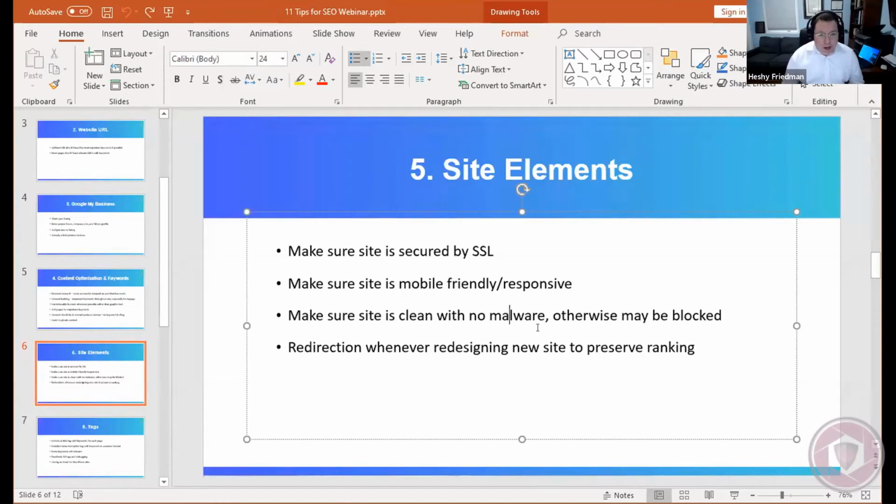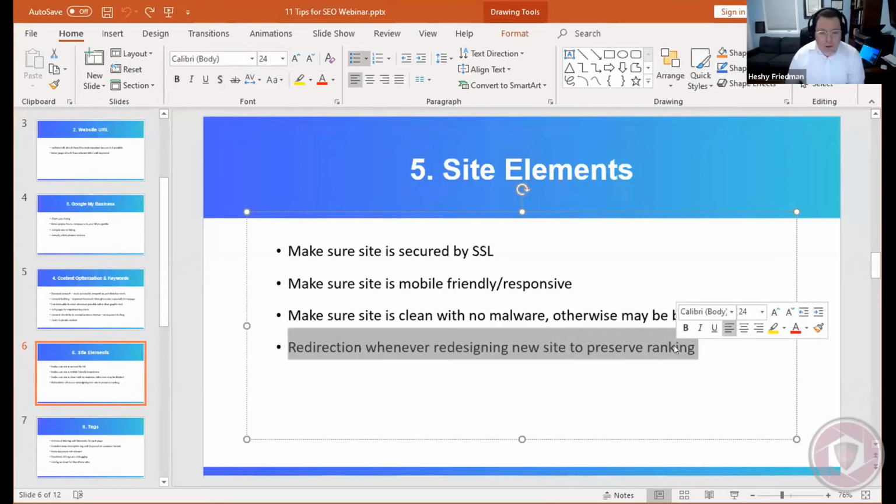Even if you type the name of the company in Google, it's not going to show up. And then this is also very important. If you're redoing your website, you need something called redirection. If your site is already coming up on the search engine and your site is already indexed by the search engines, if you go ahead and make a new site and the page names are going to change, then you're going to lose all that ranking.